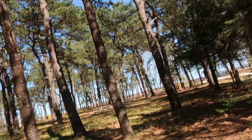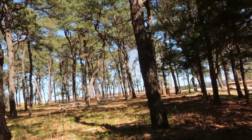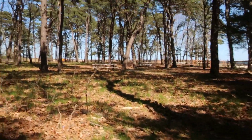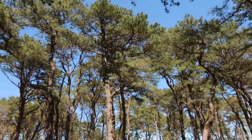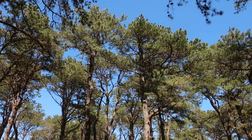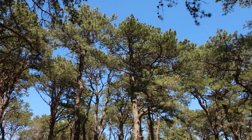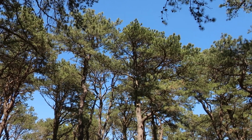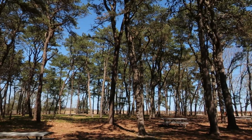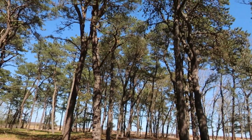This is just nothing but pines here. Nothing but great shapes. Island and nothing but great shapes here, I'm telling you. I gotta keep reminding myself to look down.